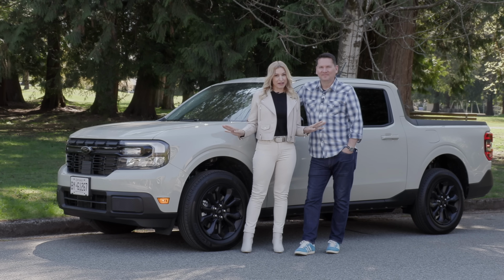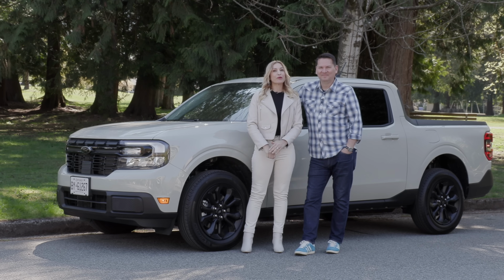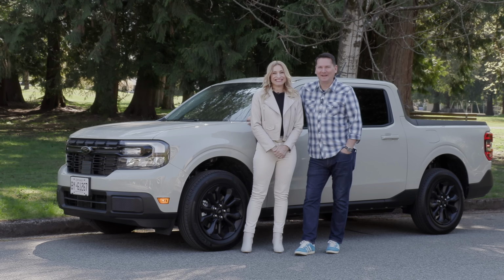Zach is in his happy place. We have the Ford Maverick Hybrid. Take my money. Oh yeah, this thing's surprisingly quick. It really is. It's got some good power. It's a good city pickup truck for light duty stuff.